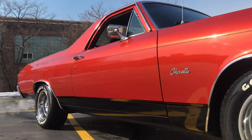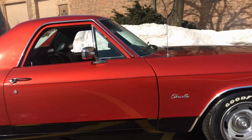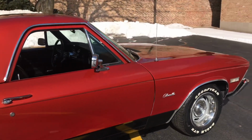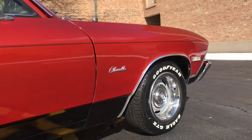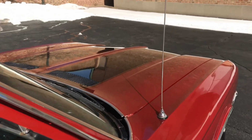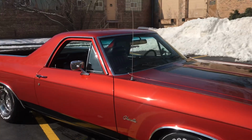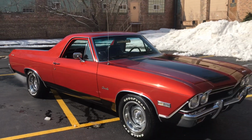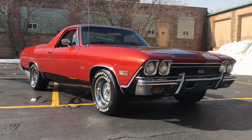See down low, the rockers are in really nice shape. No bubbling in the paint. Even at the lower corners, this car looks really good. The built 327 that's in there actually only has about 300 miles on it. The guy put it in last year, put a few hundred miles on it, did the fine tuning, and now it's ready to go. The car is ready to be used and appreciated.